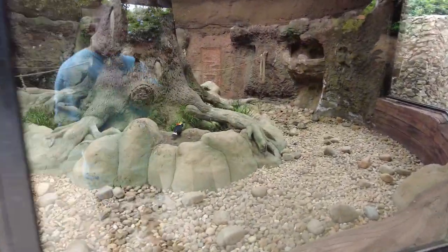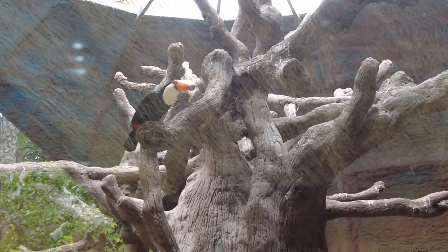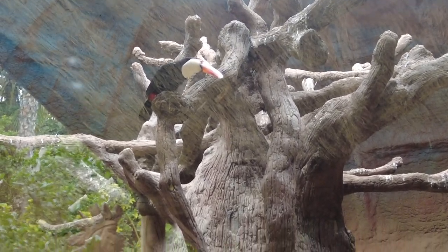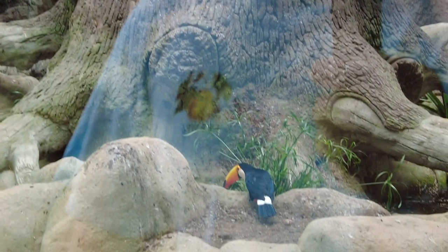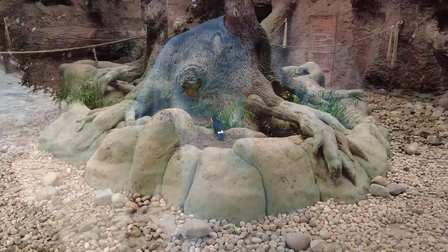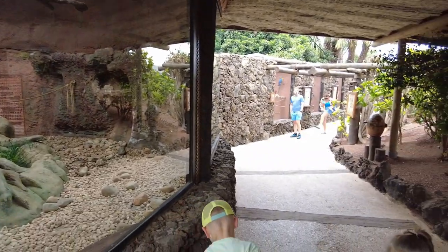Right, so first thing we've seen are some toucans. There's one up there, chilling out. Let's see if we can zoom in a bit. Look at the colours on him. Look, amazing. He's put his head to the side like Charlie does. And there's one down there. Quite a nice environment for him there. Nice big environment. Loads of parrots and stuff down there.